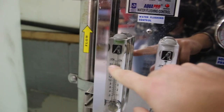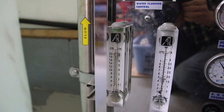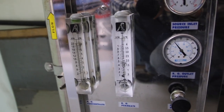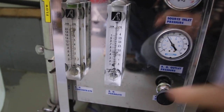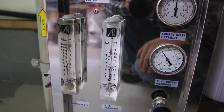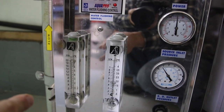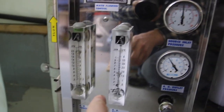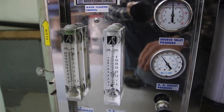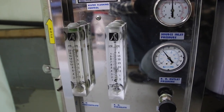Okay, so this is my waste water here. So I'm wasting water right now at about 2 gallons per minute. And this is my reverse osmosis water, and I'm producing half a gallon of water per minute. So wastewater is 2 gallons per minute. Production is half a gallon per minute. So that's what I was saying earlier, to make one tank of reverse osmosis water, I waste 4 outside.